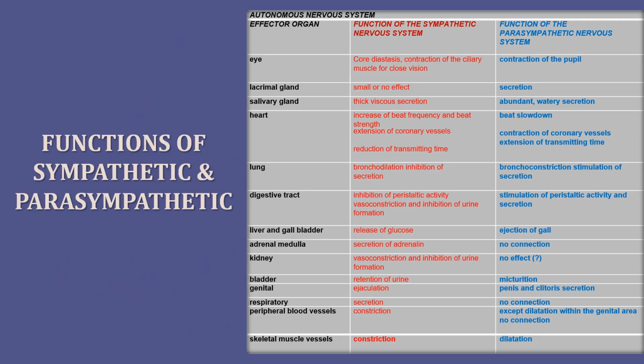And in this table you can see how this works. So in red we have the function of the sympathetic nervous system, and in blue the parasympathetic antagonistic part of the ANS. And you see, for example, that for the eyes, the sympathetic reaction is a core diastasis, a contraction of the ciliary muscle for close vision. And then we have the antagonistic part, the parasympathetic part, which brings about a contraction of the pupil.